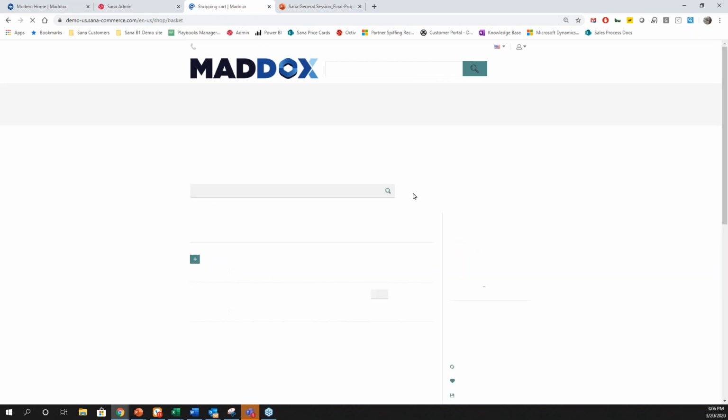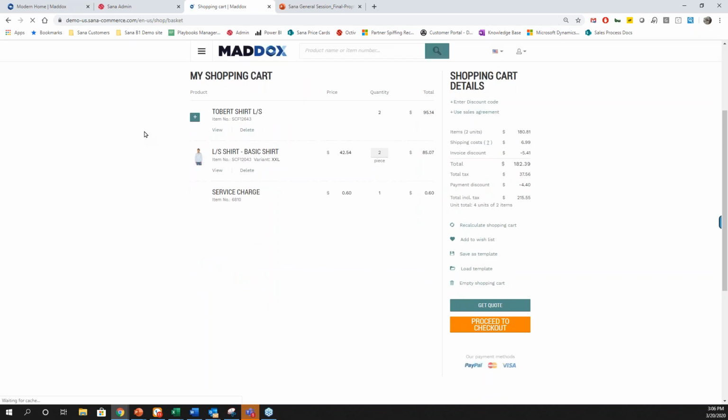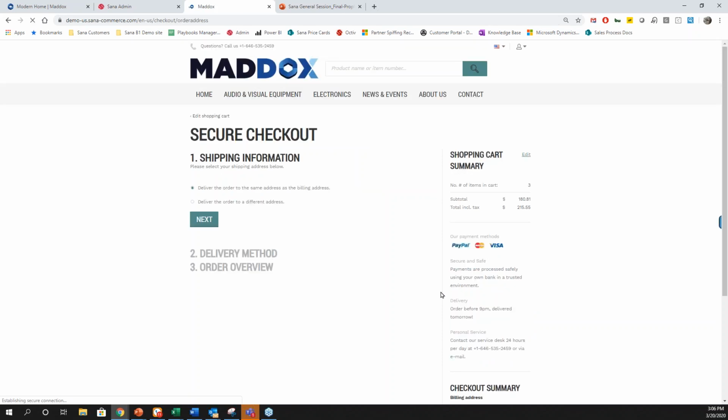From here, we make it very simple to proceed through to a checkout. So Sana supports both quote as well as creating a new sales order. Here I'll go through and I'll create a new sales order. Sana has this set up right now as a 3-step checkout. We can create a unique checkout for individual customer types. So perhaps one customer gets a 3-step checkout, whereas another customer type receives like a 1-step checkout. This is a very configurable piece of our platform.